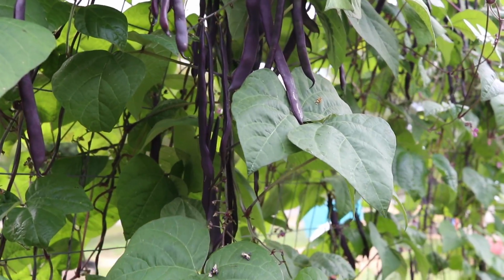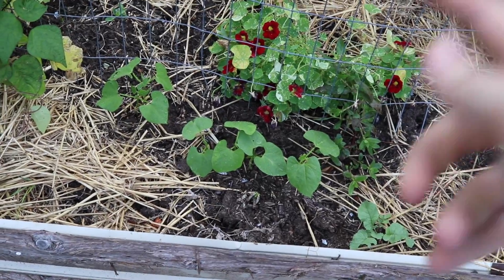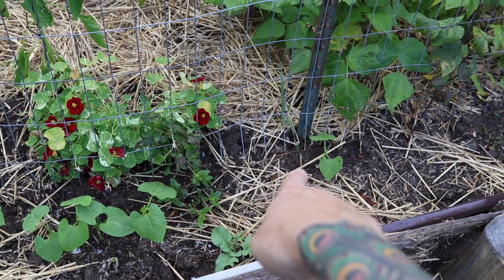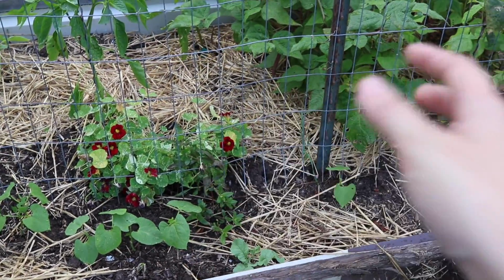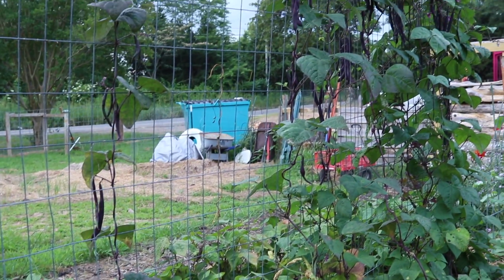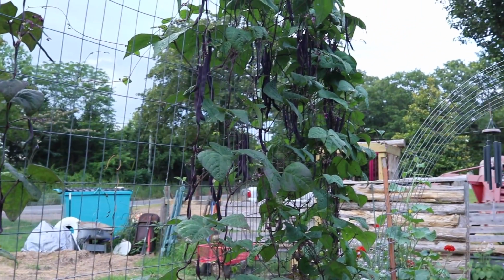Tons of beans to harvest. Here is the next wave of pole beans that I've sowed here coming up. These are rattlesnake pole beans. So they'll fill in the blank spaces, and just as these other pole beans are finishing out, they'll be filling in, which will be really nice.